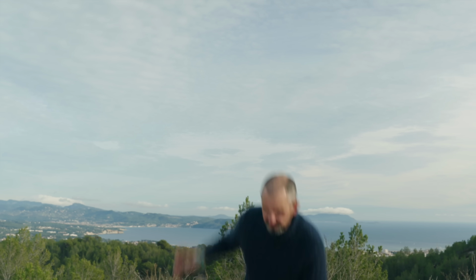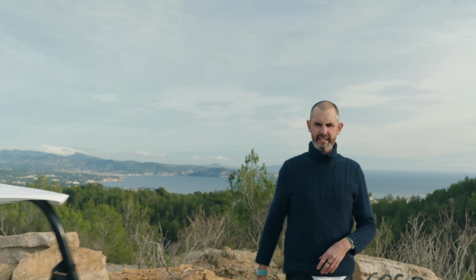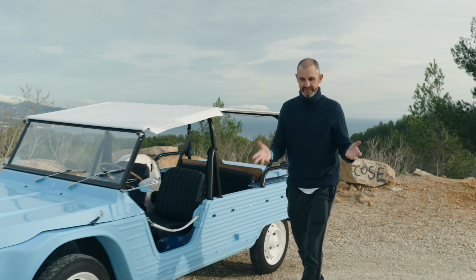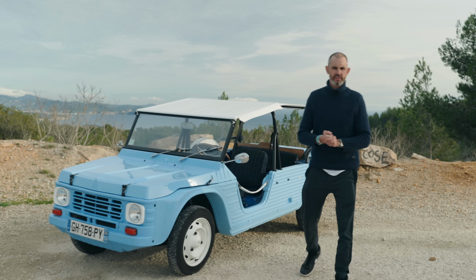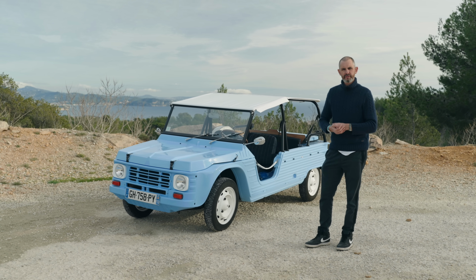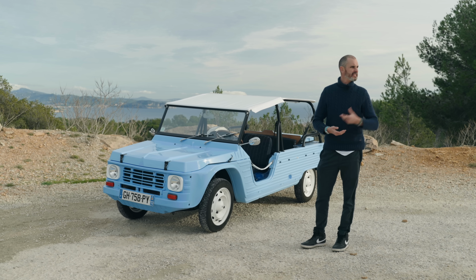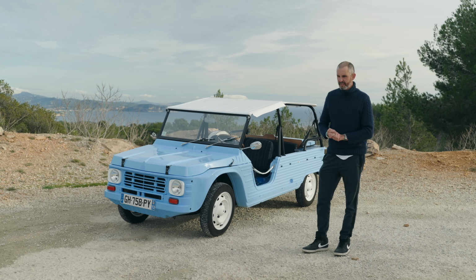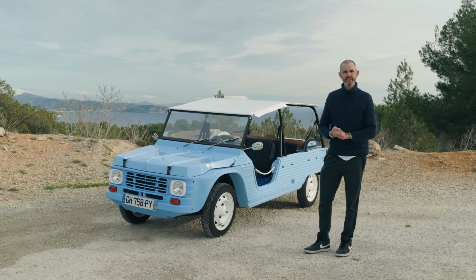After spending a couple of decades making cheap, cheerful, robust little cars, Citroen realised that the 2CV could probably be modified into something else. For people who, I don't know, didn't need roofs because they lived in sunny places where it was never cold and it never rained. And that's what this was, the Mehari.